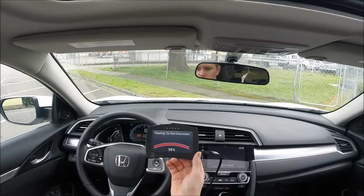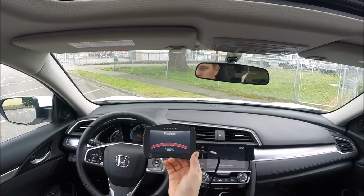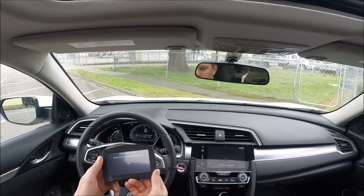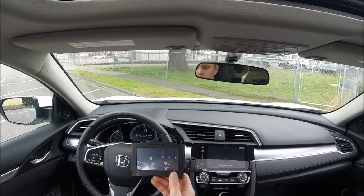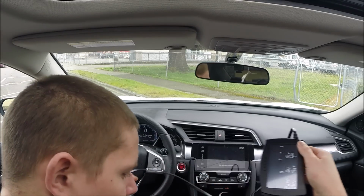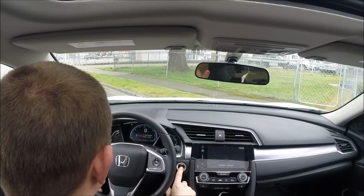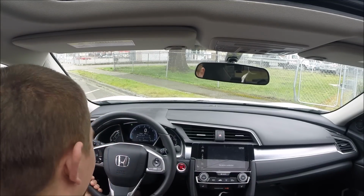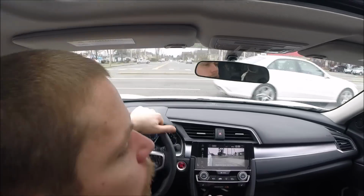98, 99, 100. All right. It's a great feeling. Cycle ECU power and press OK. All right, well, we're on stage 1. Let's see. I gotta take care of that rattling intake.